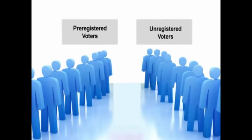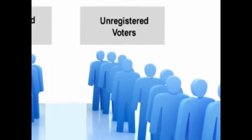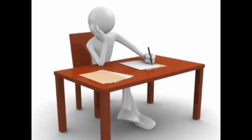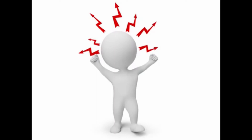Today, when a voter enters a polling place, they are typically directed to one of two different queues, one for pre-registered voters and one for unregistered voters who wish to register to vote on Election Day. Unregistered voters must wait in line to fill out a voter registration form. During busy periods, a person may need to wait 30 minutes or more to complete a voter registration. Election judges routinely report instances of people becoming frustrated with the wait times and leaving the polling place without voting.